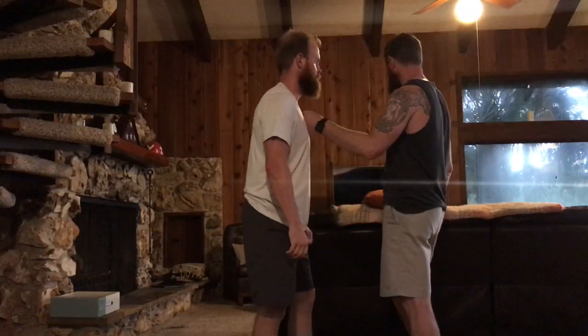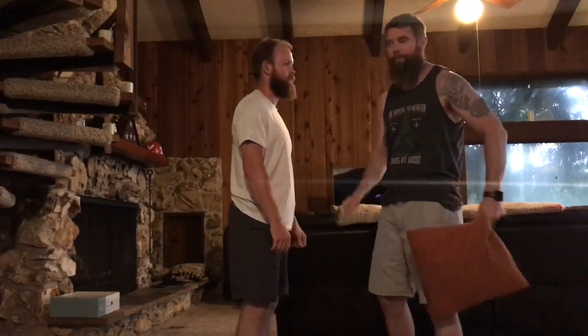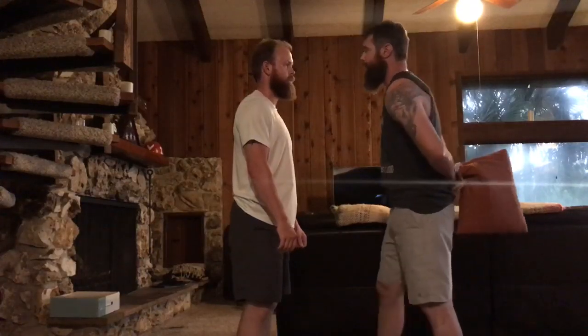So let's check this out. We're going to run a drill. I'm going to do this with the pillow first. So here, I'm the bad guy. I'm standing here and we're arguing and we're getting in each other's face like this and I'm instigating. And he can't see what the weapon is from behind my back.